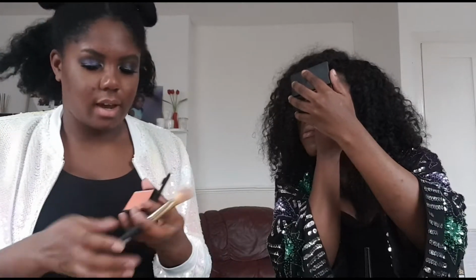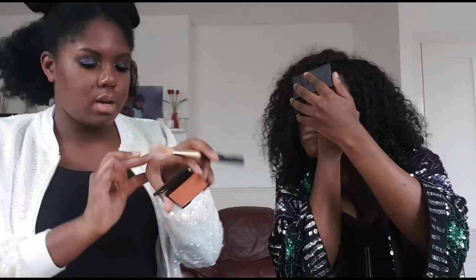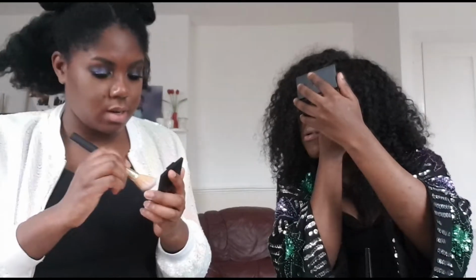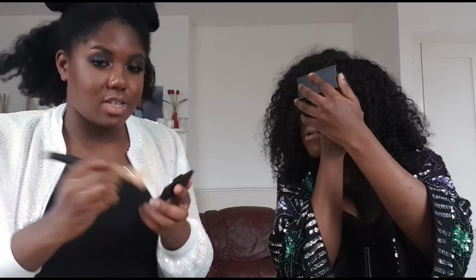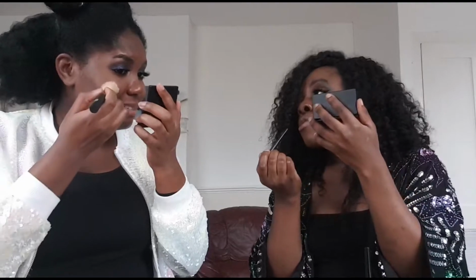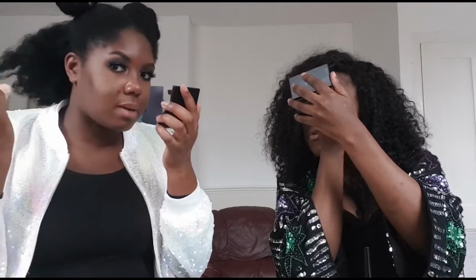This kind of reminds me of NARS Orgasm, because it's pinky, but then it has a gold reflect. So maybe I could use it as a blushy highlighter-y situation. I feel like I'm going to hate this because I'm just not a blush person. I'm scared. Don't be scared. I'm scared. I'm just going to put it up here like this and just basically make it. Ooh.